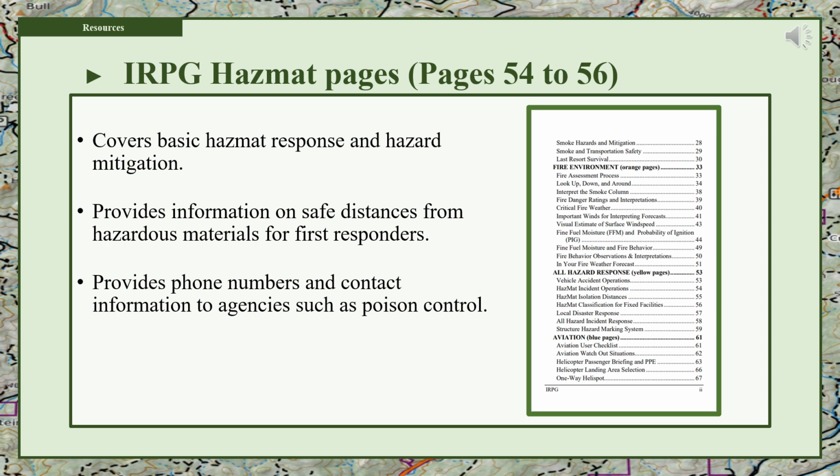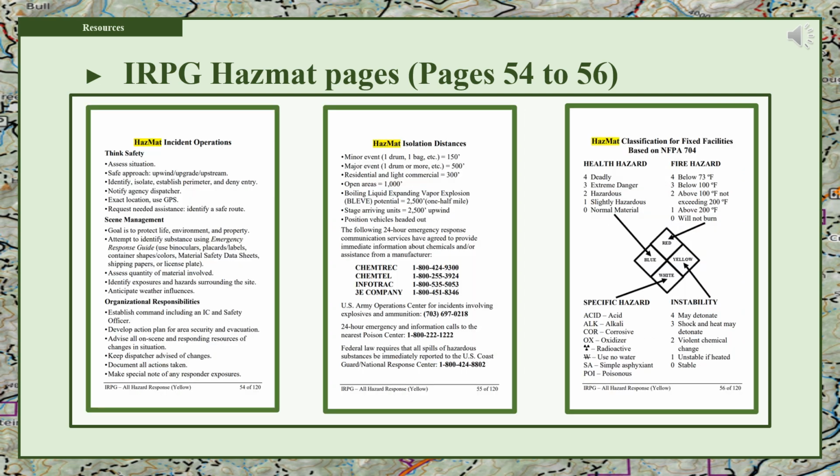Hazmat information can be found in your IRPG on pages 54 through 56. These pages cover basic hazmat response and hazard mitigation, provide additional information on safe distances from hazardous materials for first responders, and provide phone numbers and contact information to agencies such as poison control. These are the pages you can find in your IRPG.